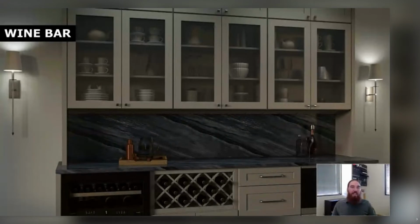Wine bars, and this one can be expanded out. Sometimes you've got home bars or home pubs, various things that people are installing in their home that are kind of a piece where they can sit the fancier alcohols, or they can sit wine or things like that, just to create a nice visual effect.